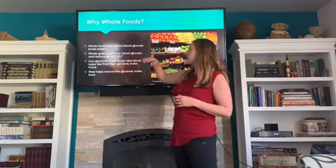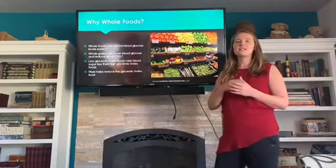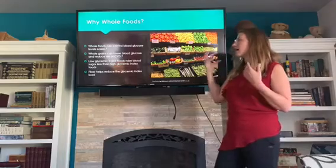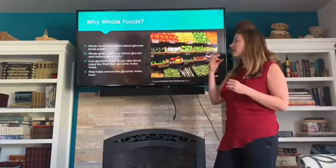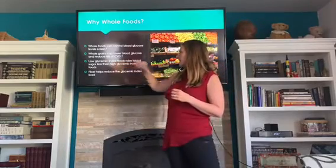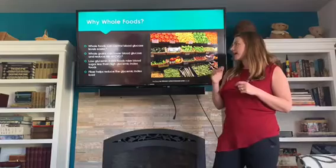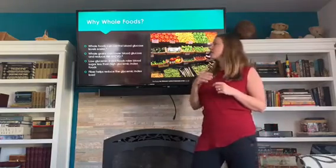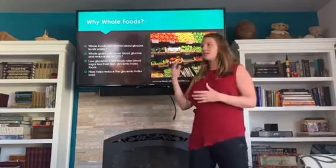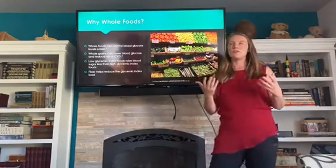Whole grains can actually lower blood glucose and reduce the risk of cardiovascular disease. This is because they are higher in fiber, they are healthier, they can actually help bring down your blood sugar. Low glycemic index foods raise blood sugar levels less than high glycemic index foods. So you might be confused on what the glycemic index is. The glycemic index is essentially how much sugar is in your food.